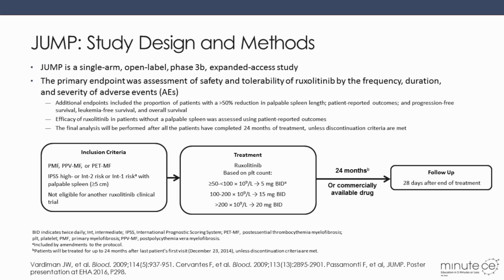So one characteristic of this study that we will touch upon in the next slide is that it included also a significant proportion of patients with intermediate 1 disease that were not included in the COMFORT 1 and COMFORT 2 registration trials. So the inclusion criteria for the JUMP study were to have myelofibrosis, primary or secondary myelofibrosis, to be high or intermediate 2 risk myelofibrosis, or to be intermediate 1 but with palpable spleen at least 5 centimeters from the left costal margin, and to not be eligible for other clinical trials.